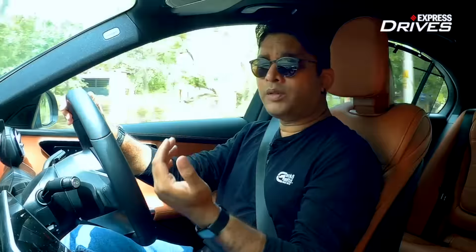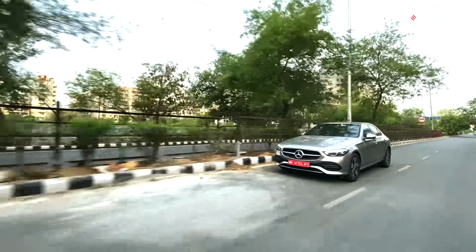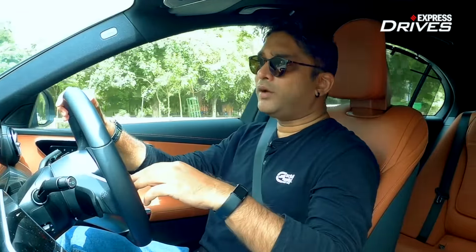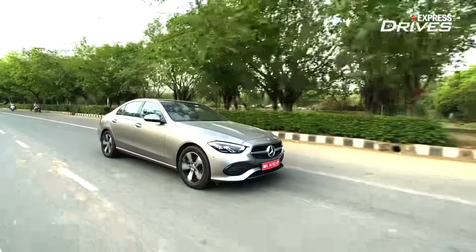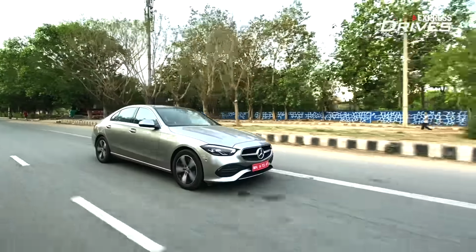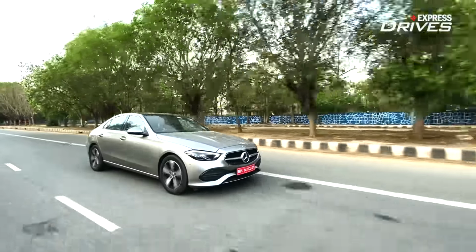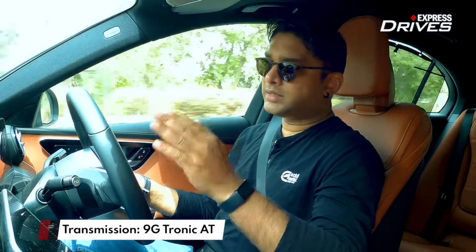Now if you want to step on the gas, that's where you feel the mid-range power is its weakness. You need to rev it hard, you need to push it a bit so that it builds momentum. Now when you build momentum and when it really does pick up speed, that's where the engine then starts to feel a bit stressed. The engine noise starts to seep into the cabin. Otherwise the cabin is a very quiet place to be in. You can actually attain zen here. So it is that quiet. So that is the hindsight of it.